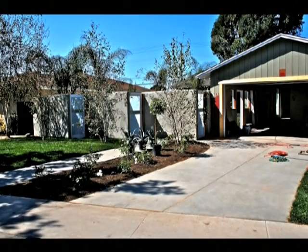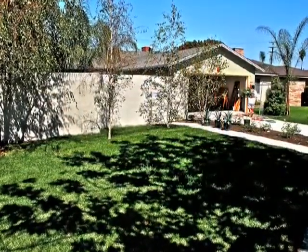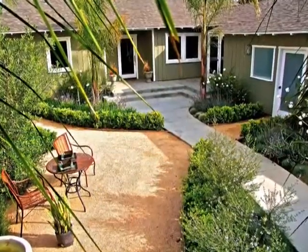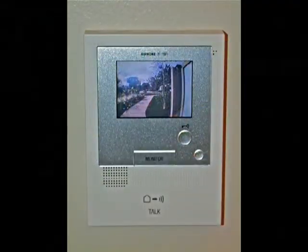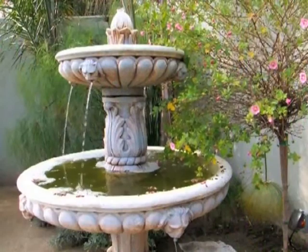The garage was redesigned with its door facing the street, thus eliminating the expansive broken concrete driveway and allowing the creation of a private reception courtyard with intercom, meditation gardens, a tiered fountain, and meandering pathways.